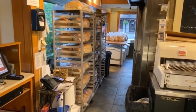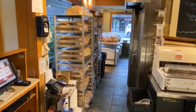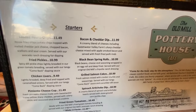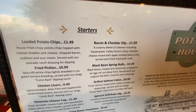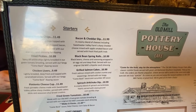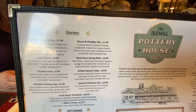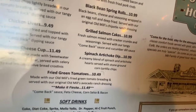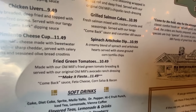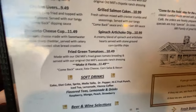Look at all of that homemade bread just sitting out, waiting to be served to the customers. All right, guys, here is the menu. Here are the starters available: loaded potato chips, fried pickles, chicken livers, pimento cheese cup, spinach artichoke dip, there's some salmon cakes, black beans, spring rolls, bacon and cheddar dip, as well as fried green tomatoes. That's unique. Make it fiesta by adding the comeback sauce, feta cheese, corn salsa, and bacon.